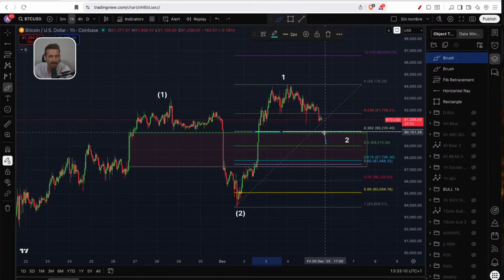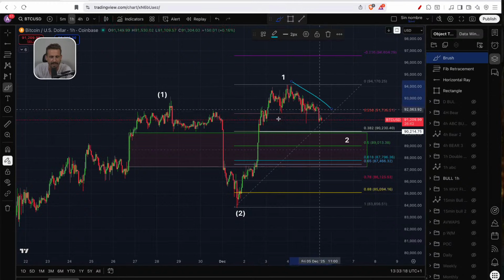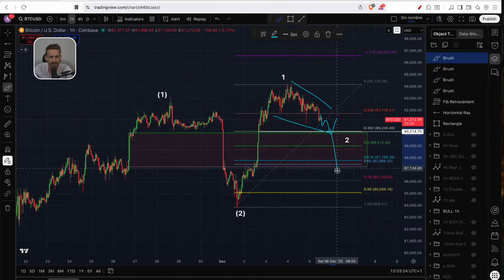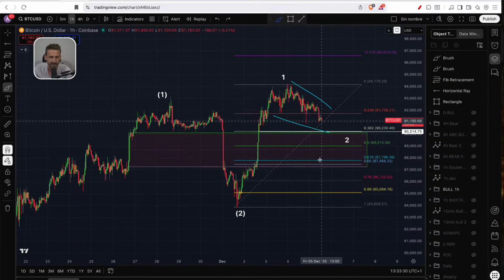If I'm in a long, I'll be out very, very quick before I get wrecked, right? In the case of many people, they would just want to say that this is a bull flag and just long the support. And then the price just moves down. This ends up being a multiple 1-2 that is just breaking down in a third wave, right? It's just like this scenario.